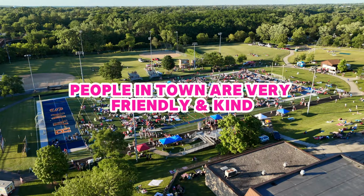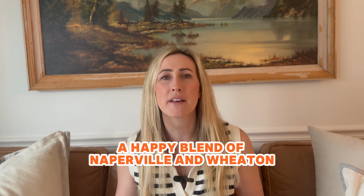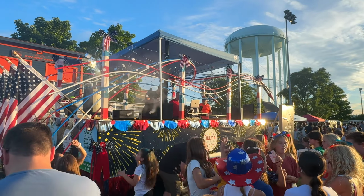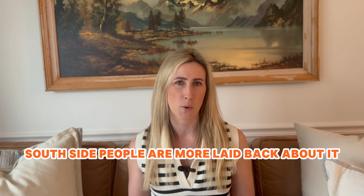Again, this is not to generalize all people on the north side, but there's no denying the religious influences on the north side of town. People in town are very friendly and kind. In my experience, the residents look out for one another. The south side, I would consider to be a happy blend of Naperville and Wheaton. It exudes the tight-knitness of Wheaton as a community, looking out for your neighbors, and I consider Wheaton to be a very friendly and social town. Wheaton in general is known for having a high number of churches per capita. I would say that South Side people are more laid back about it.